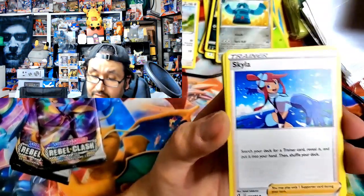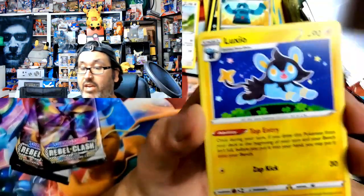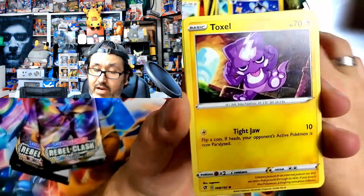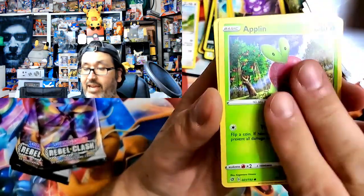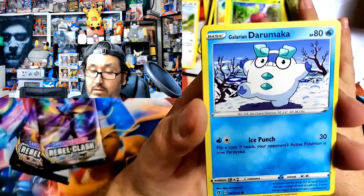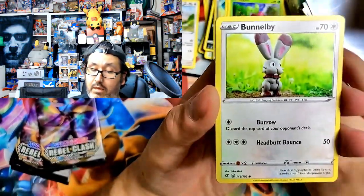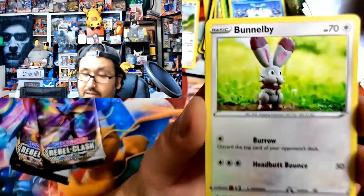Skyla. Is she ready for the beach? And I'm staying away from that wave. Luxio. And then we got a Toxel. Right? We got a Toxel. And then we got an Applin again. Applins. Oh, there you go. A Galarian Darumaka. Oh yeah, Claymation at its finest. That is a cutie pie.